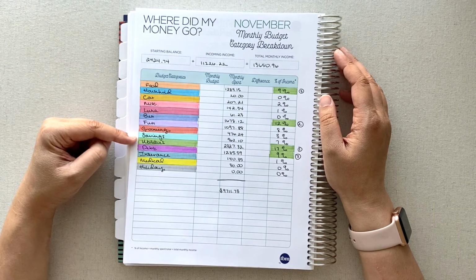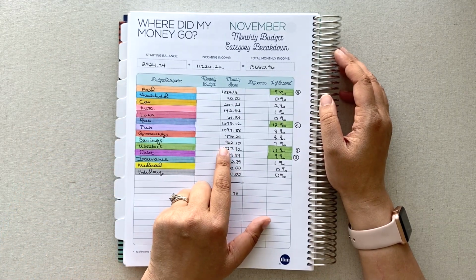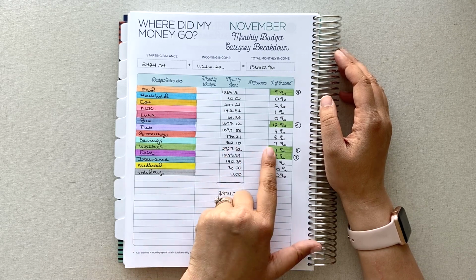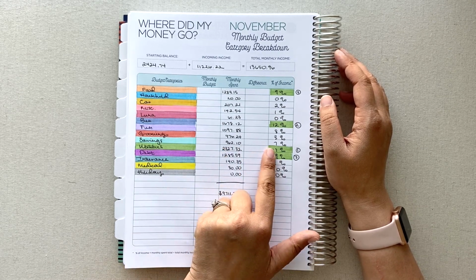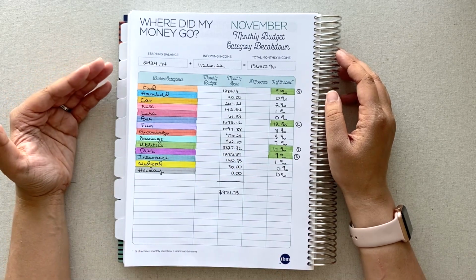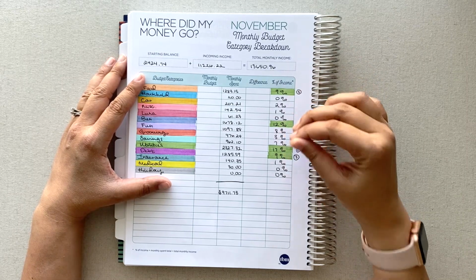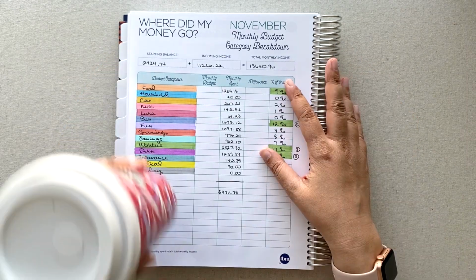Now, one area that I'm really proud of for myself is my savings amount. I saved $962.10, or 7% of my income. This is definitely an area that I really want to grow in, which is why the cash envelope system is so appealing to me, because then I can steadily stash stuff away.